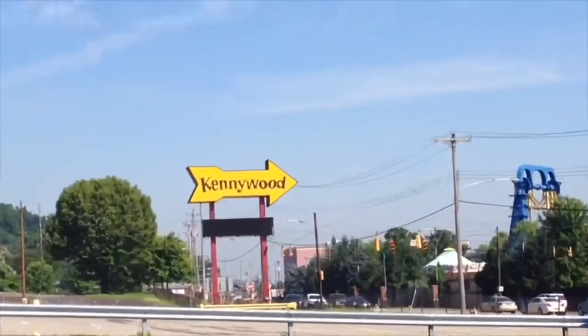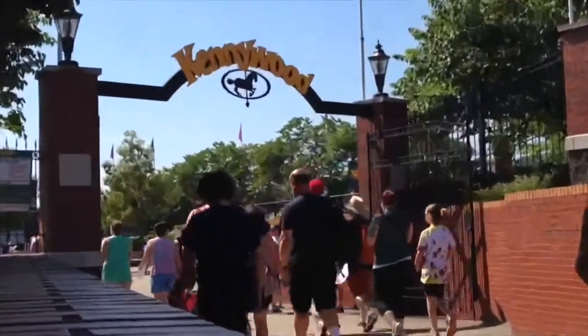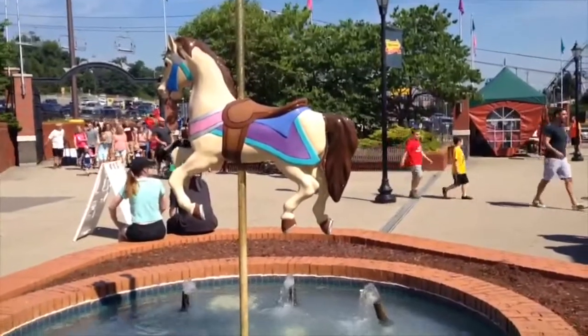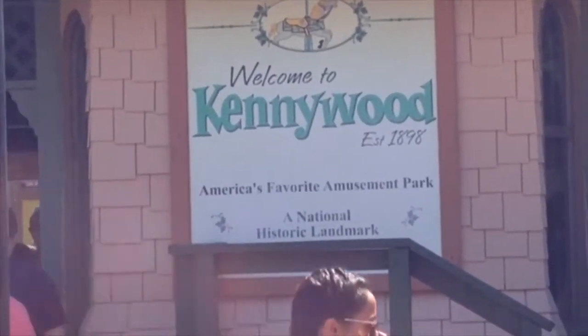This next park review is Kennywood, located in West Mifflin, Pennsylvania. Now, I've got to say this park wasn't terrible, but it wasn't good either. Maybe it might be like okay slash bad. Now, I'll be talking about things that need to improve about this park.